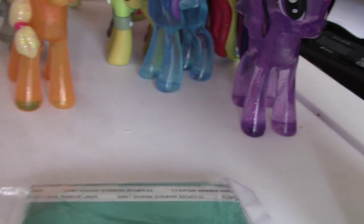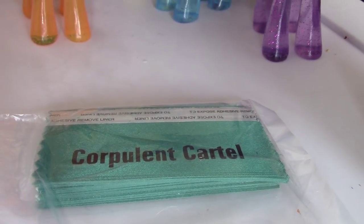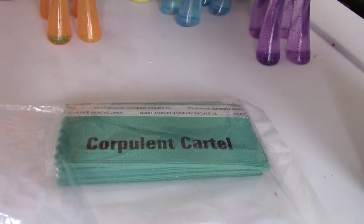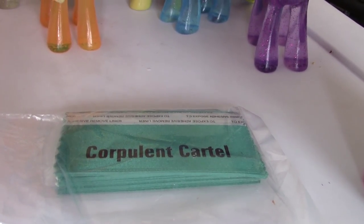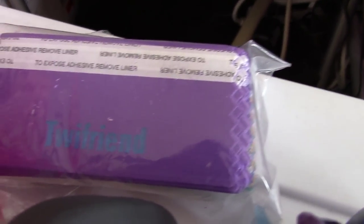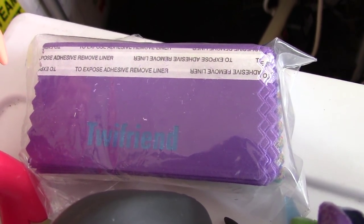I may or may not be handing out these ribbons at Briny Coon. If you guys see me and want to show your support of the Corpulent Cartel, well, there you go. You can do it with a ribbon. And if you happen to be a Twi friend, you can show that support as well. It's wonderful, eh?